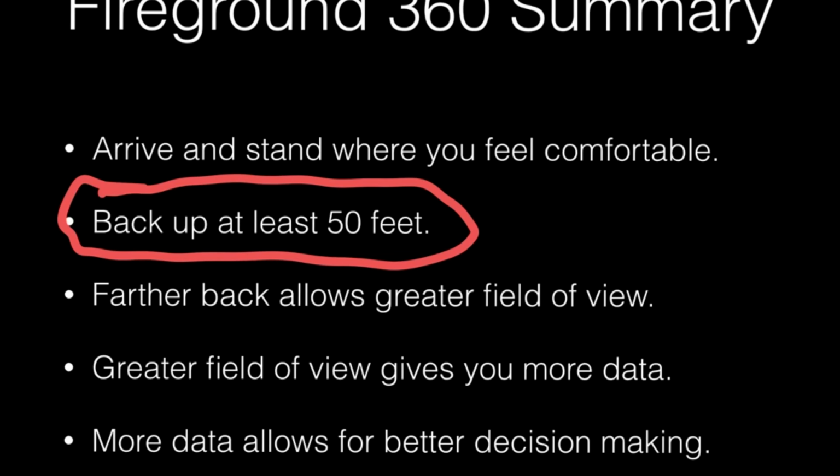You know what? It's simple. Farther back gives you a greater field of view. Greater field of view gives you more data. More data makes you a little smarter, makes for better decision making on the fire ground. So think about that. When you're doing the 360, don't be right up close to the building. Be back a little farther than you want to be. And if you assume a fixed command post, be back farther than you want to be as well.